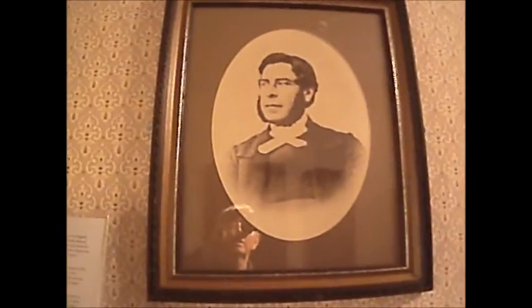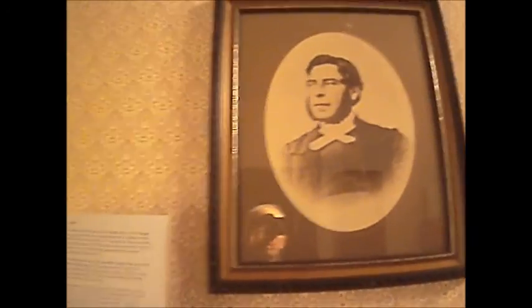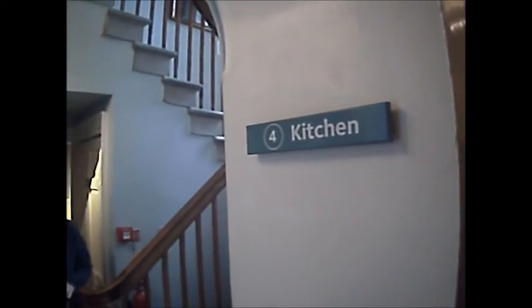Mr. Nicholls' study. Stone floors. That's Mr. Nicholls himself, an Irishman. Here's the kitchen, opposite Mr. Nicholls' study. Bronte's studio. The gentleman himself.